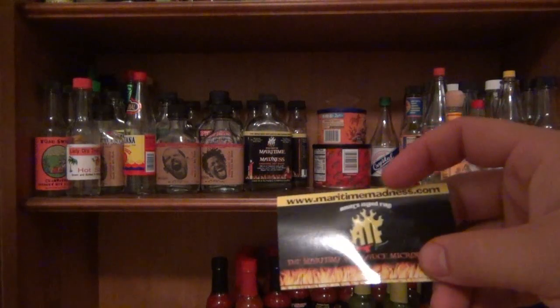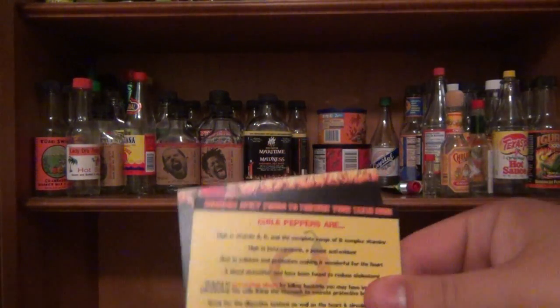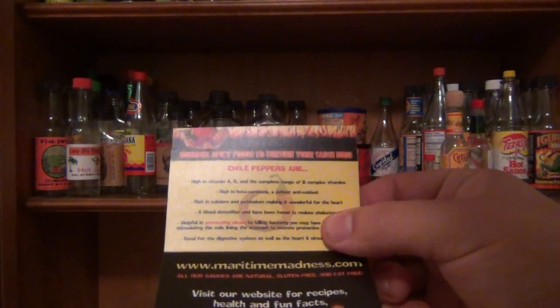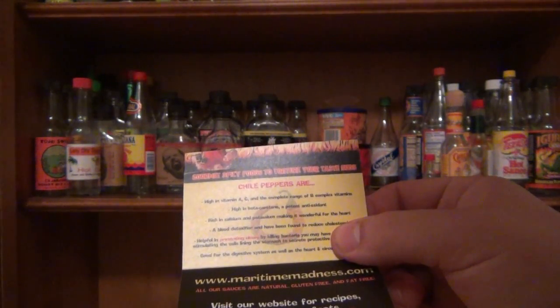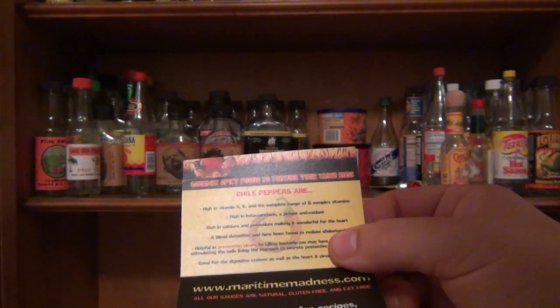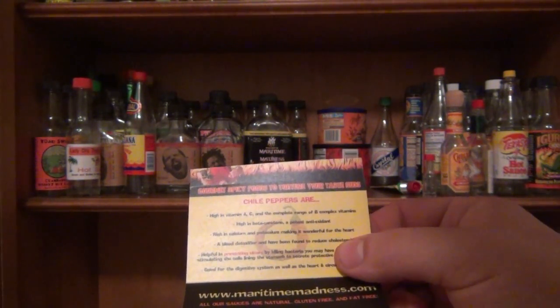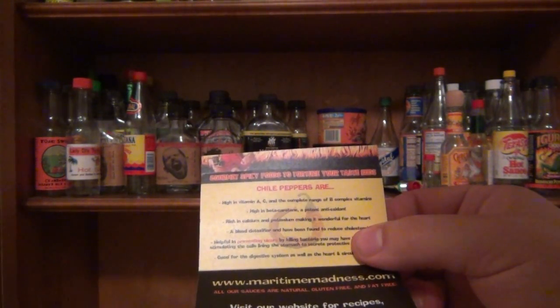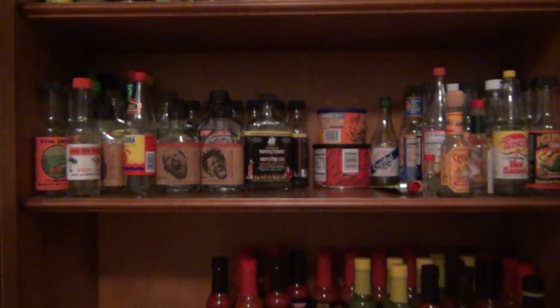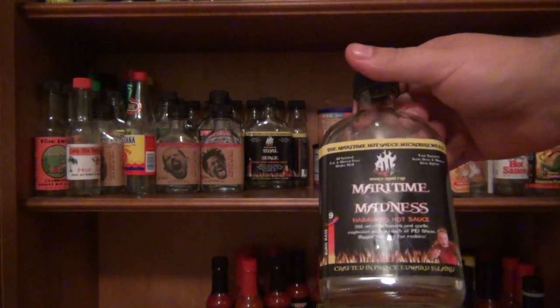These are pretty cool, the cards from Maritime Madness. I got some interesting pepper facts. I've shown these in the videos, but if you haven't seen already, I'll just read a couple things here. Chili peppers are high in vitamin A and C, and the complete range of B complex vitamins. The hot peppers are also high in beta carotene and a potent antioxidant. Chili peppers are also rich in calcium and potassium, making it wonderful for the heart. It's also a blood detoxifier. It has been found to reduce cholesterol. Blah blah blah. There's lots of cool stuff, but a lot of benefits from having hot sauce and eating hot chilies.